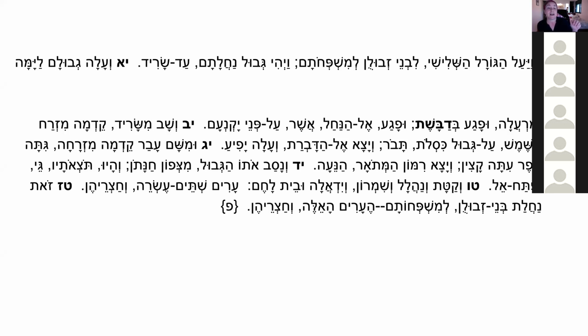Vayhi gvul nachalatam ad Sarid. I'm in Pasuk Yud in Perek Yudtet. The lower portion started with Sarid. Just remember these names: Sarid, Marala, and Dabashet, because that's the southern portion.